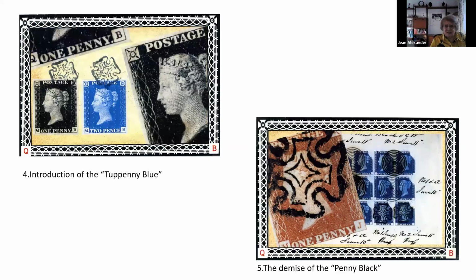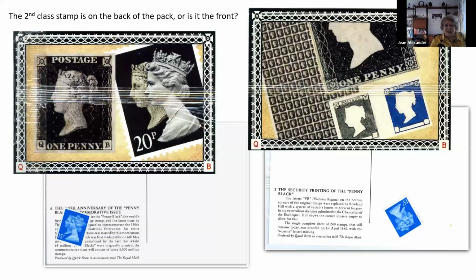I think I've shown you. And that's the 2 second class. I don't know why. They seem to have been bound the wrong way around. And I don't know what's the front and what's the back. But it just makes something a little bit different.